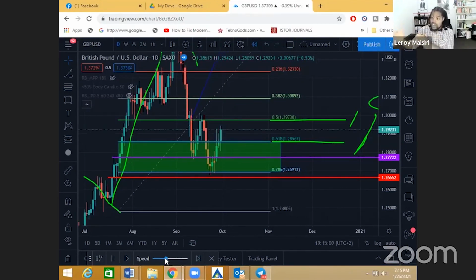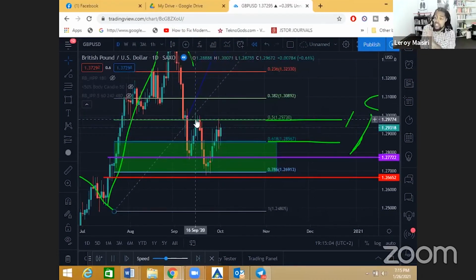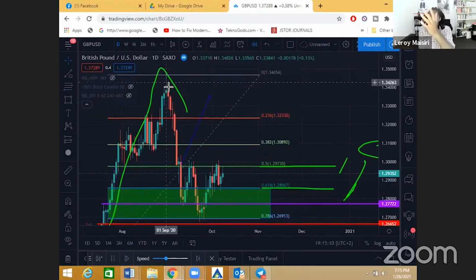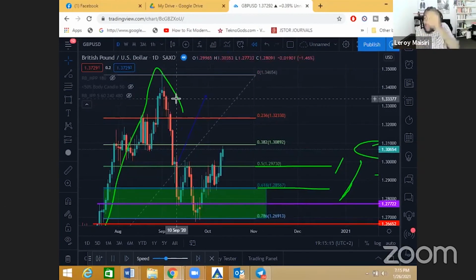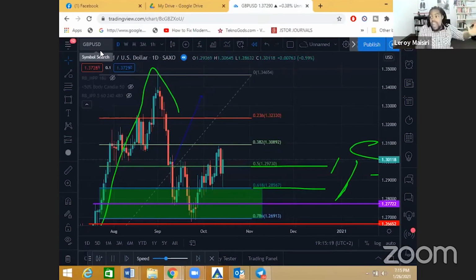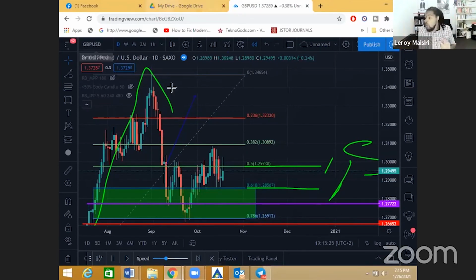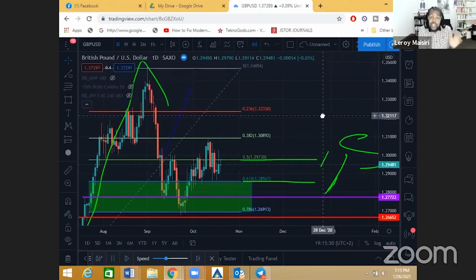Now, as a swing trader on the daily time frame, I probably would not have taken profits there as a swing trader. As a day trader, I understand why. As a swing trader, I know that price has lost 61.8% of its value. So I know that the Bank of England needs to get that back. And I know my job as a swing trader is to be hella patient and to enjoy the ride, right? So if my stop loss isn't hit, I don't move psychologically.